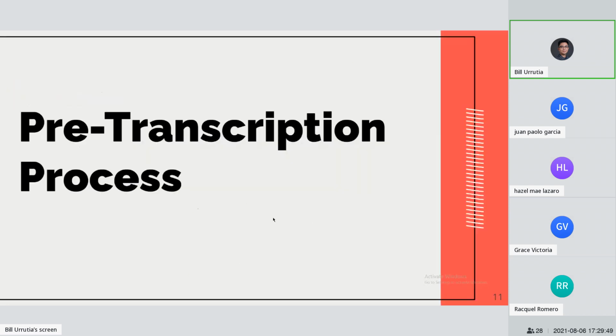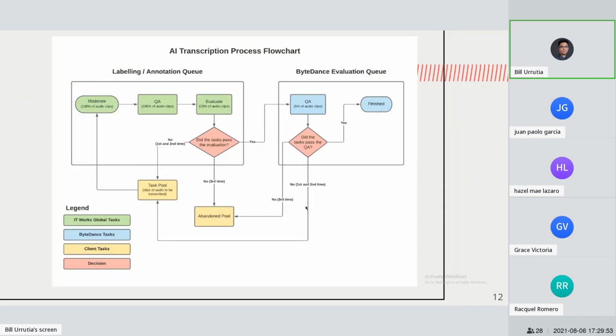Okie dokie. Pre-transcription process. What do you need before you can actually transcribe? Okay, so for you to start transcribing, you have to understand this particular flowchart. Don't worry, it's not a lot. I will guide you in each one of these.